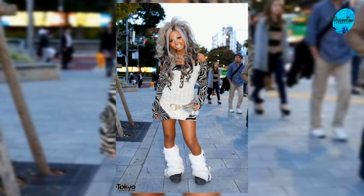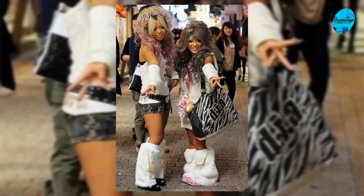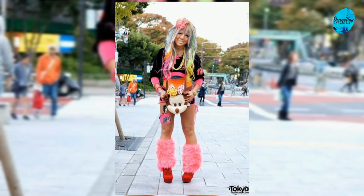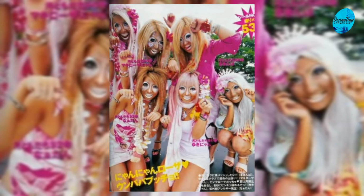Gyaru. The Gyaru style is characterized by exaggerated and glamorous makeup and hairstyles inspired by Western fashion. It's the disco era, but in the 90s. This style mainly focuses on breaking with traditional Japanese beauty standards, promoting an image of confidence and daring.